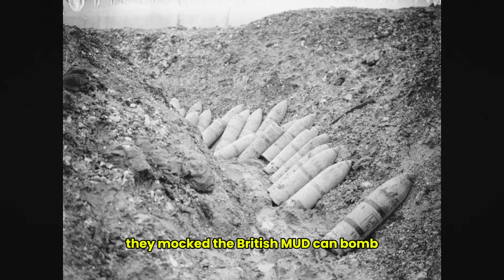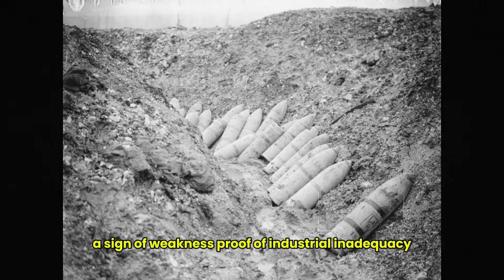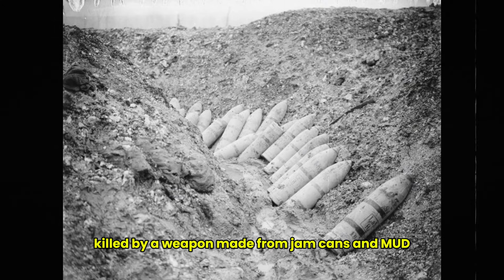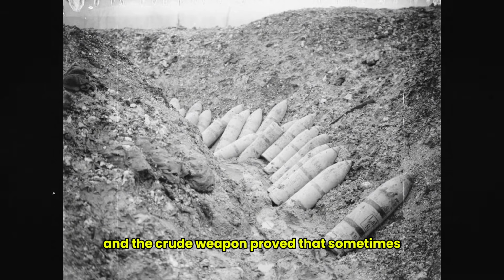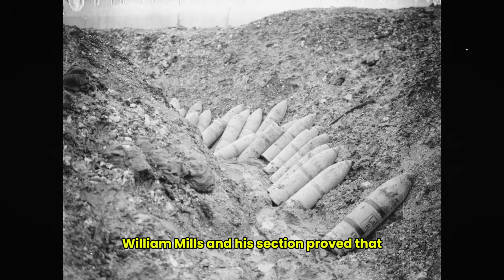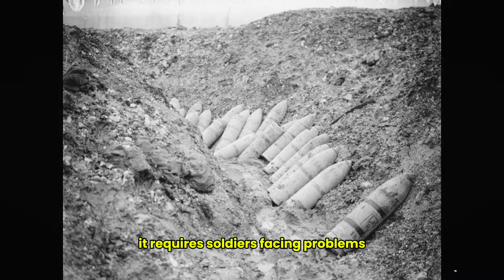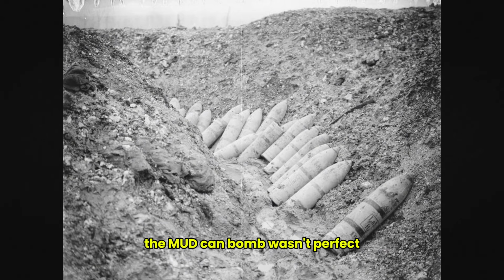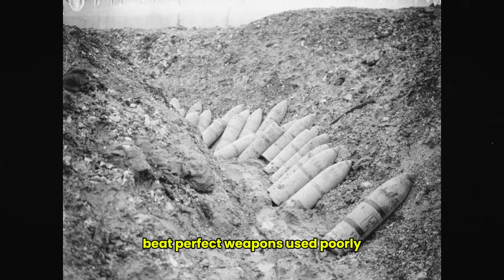They mocked the British mud can bomb. Called it a desperate measure, a sign of weakness, proof of industrial inadequacy. Then 63 Germans died in 3 days, killed by a weapon made from jam cans and mud. The mockery stopped. The respect began. And the crude weapon proved that sometimes the difference between victory and defeat isn't sophistication, but effectiveness. William Mills and his section proved that innovation doesn't require laboratories or engineers. It requires soldiers facing problems, thinking creatively, testing solutions, and using them effectively. The mud can bomb wasn't perfect. It was adequate. And in war, adequate weapons used skillfully beat perfect weapons used poorly.